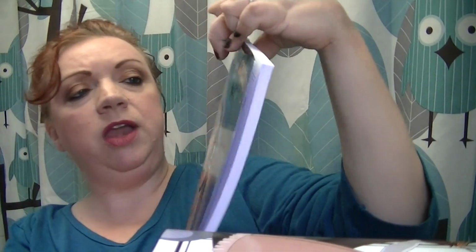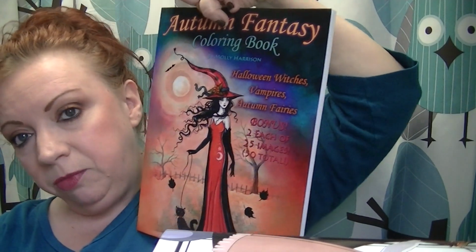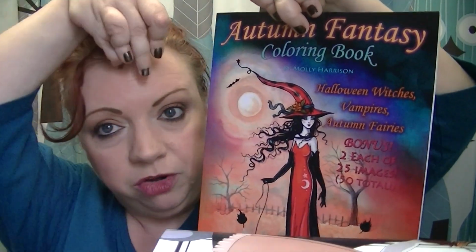My husband got me this one for Christmas. This is a Molly Harrison Autumn Fantasy coloring book. Pretty much we're all familiar with Molly Harrison if you're a big coloring person.